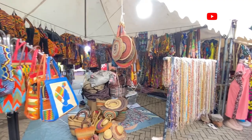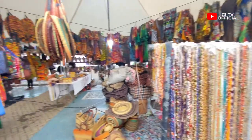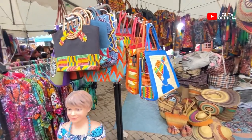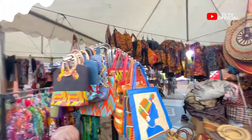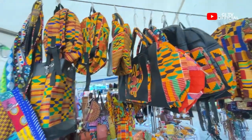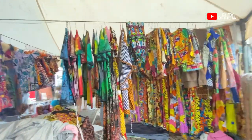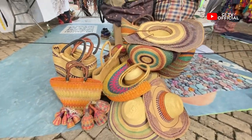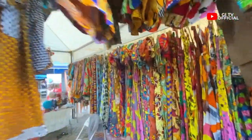Okay, so this is another beautiful product right here. We have beads. We have beautiful African made bags. I think these are bigger bags than the previous one. Look at that. So cute. I mean, we have these beautiful bags, backpacks, traveling bags. Everything you can see here is African made product. We have this as well. So let's get interactive. Let me take you through here.